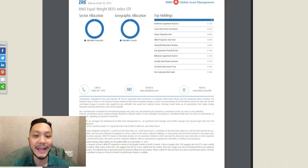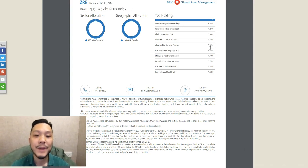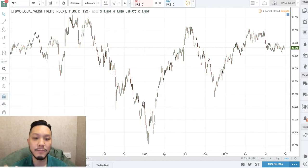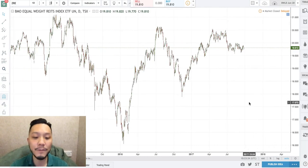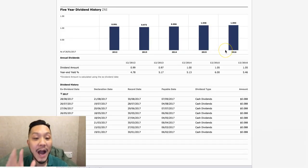So this one is the Canadian housing market, Canadian REITs. Okay, this is the second biggest ETF that you can invest in for the Canadian housing market. So look at the price. It's pretty good. The price is not dropping a lot. It's kind of fluctuating between 16 to 21, but in terms of the housing market booming in the last 1 or 2 years, it really gave you a return, because it went from $16 to $20 per share. And then behind that, you are still getting more than 5% dividend yield per annum.